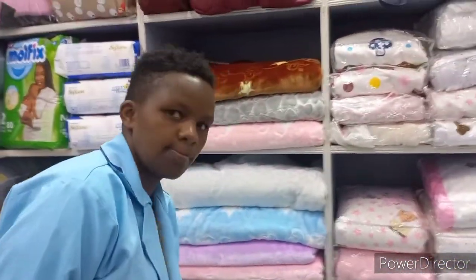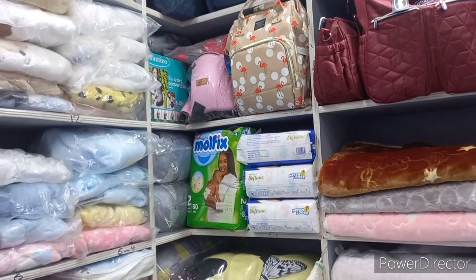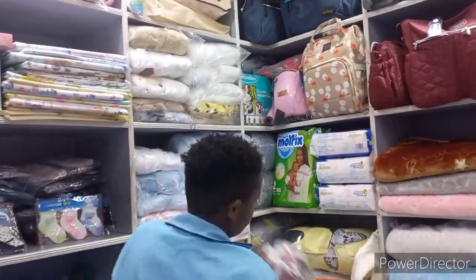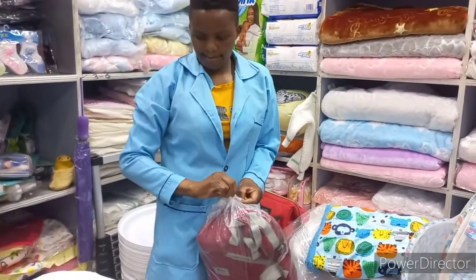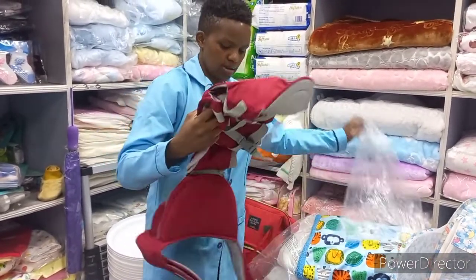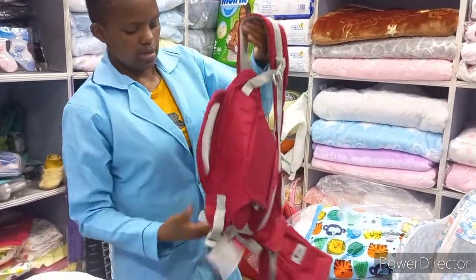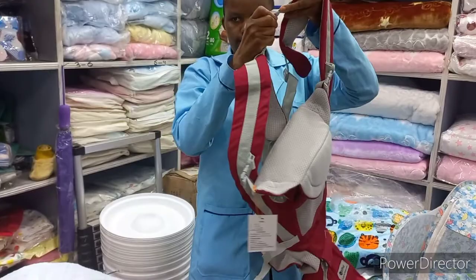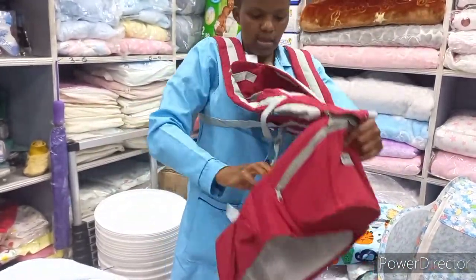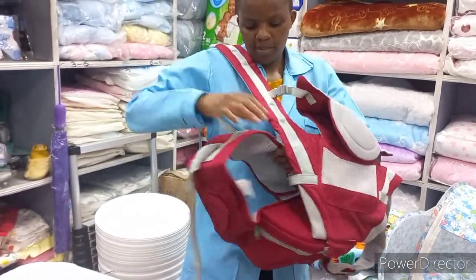And then there's something we skipped that I wanted to talk about. The hip seat carrier. How much are they going for? 2,500, the hip carrier. This one is 3-in-1. You can use it with the hip. Oh, it's like a 2-in-1. You can use it with a seat carrier.